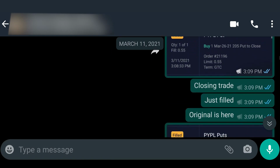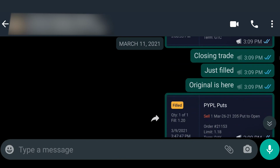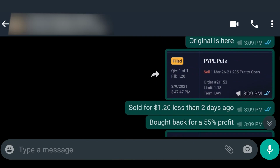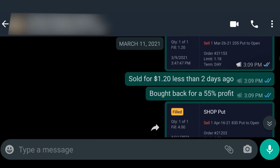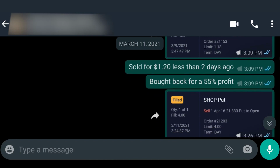Closing trade on PayPal. The original was there, so sold for $1.20 less than 2 days ago, bought back for 55% profit. See, this is what happens when volatility contracts. You can literally get like 50 to 60% gains in your positions in like 2 days.